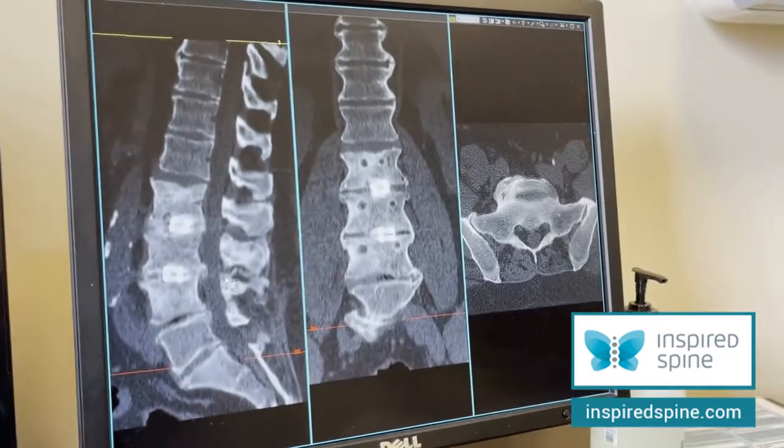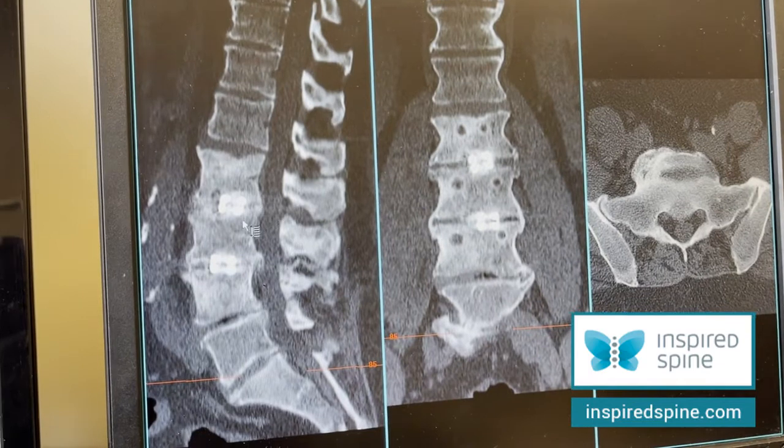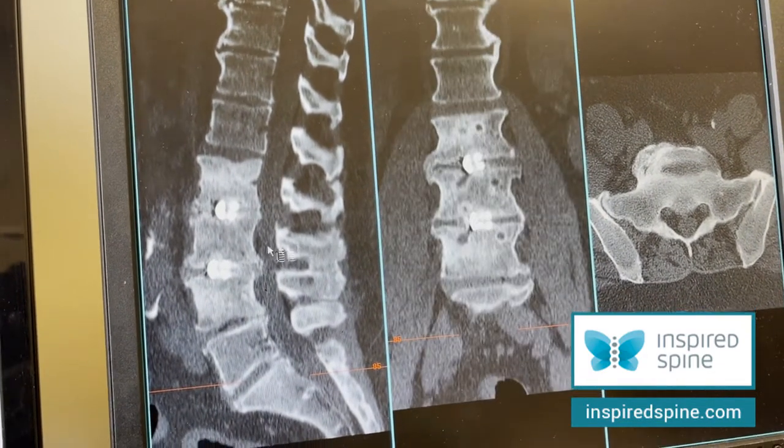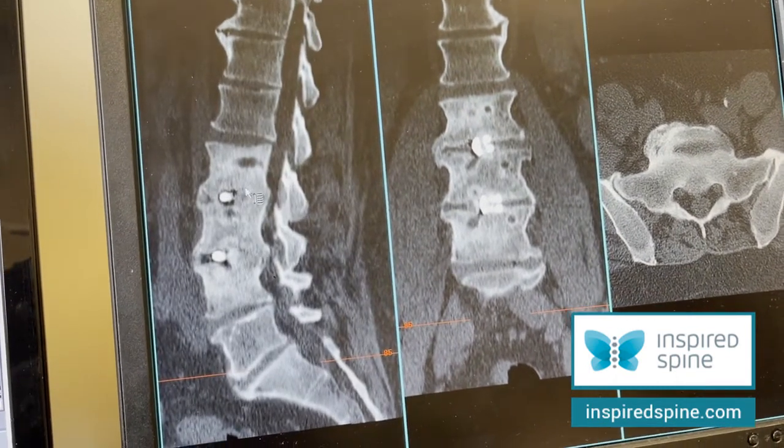And we could safely do that because we did that surgery 2.5 years after the initial surgery, and the bone was growing. Here it is. This is where we did the surgery. These are the holes where the screws used to be. They are removed and bone is beautifully growing. And look at that solid bone.